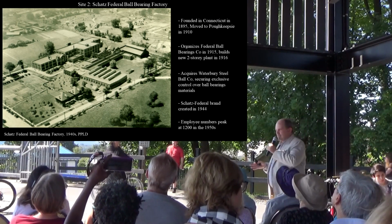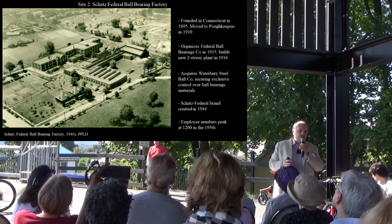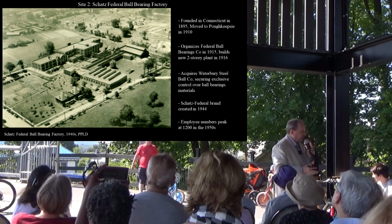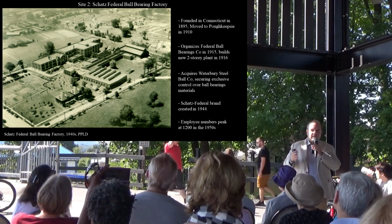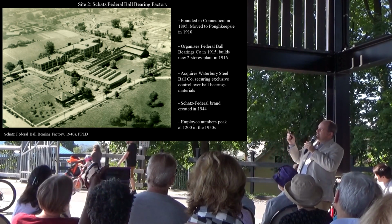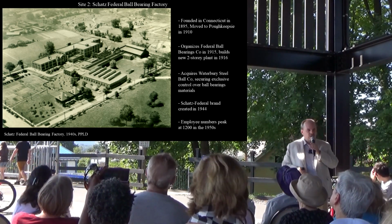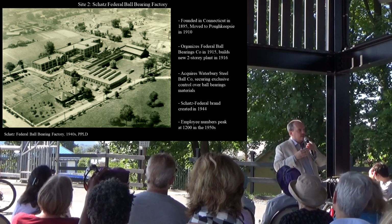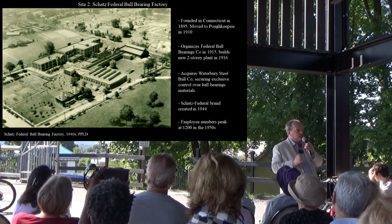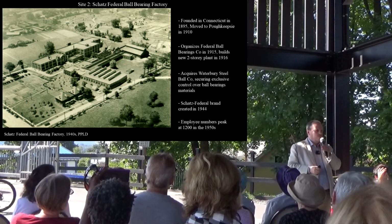Schatz itself starts out as a Hartford-based business right at the turn of the century. They're into general manufacturing. They buy up, and in 1910, they move over to Poughkeepsie to roughly this site. You're seeing it in the 1940s. A little later on, they decide to found a separate named business on the same site that's still owned by Schatz itself. That's Federal Ball Bearings.